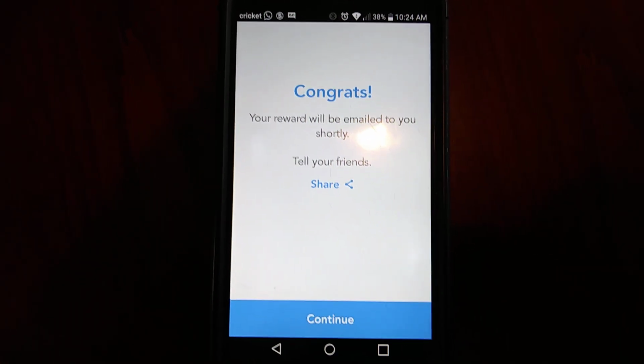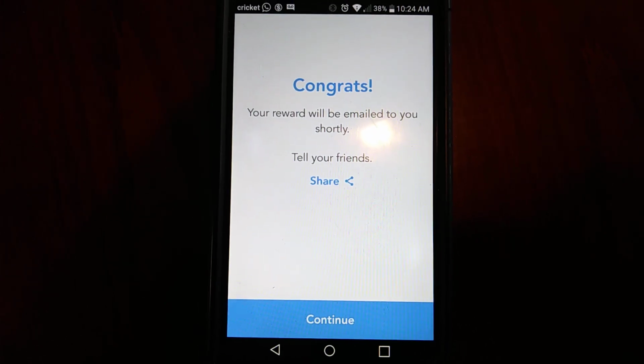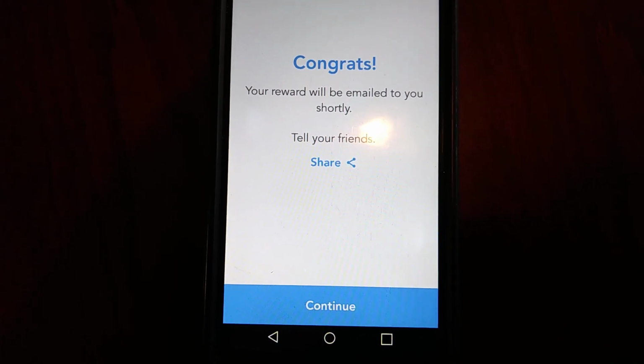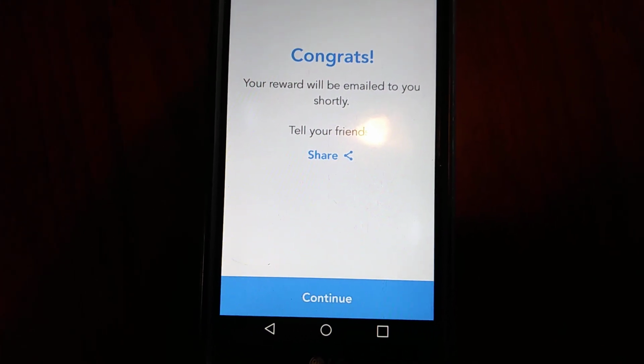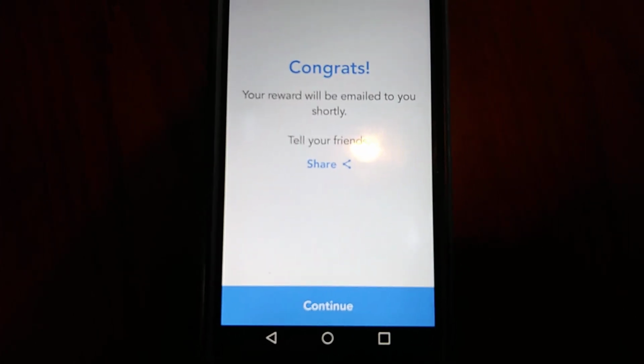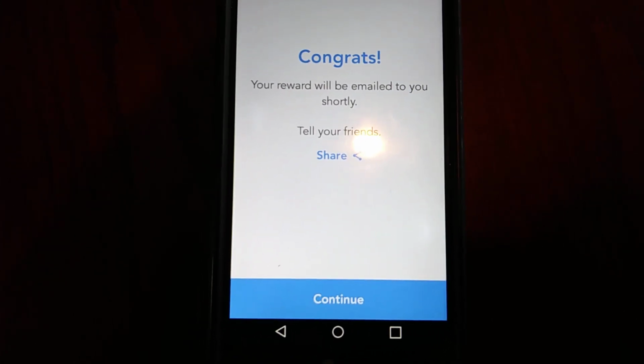I'm showing you this message that I got from Receipt Pal. I just cashed out $5. I'm gonna show you all that with that real quick. It says your reward will be emailed to you shortly. When they say that, it's really instantly. So I'm gonna show you the email and all that stuff. But first, let me show you how I use this site.